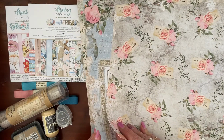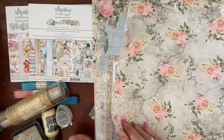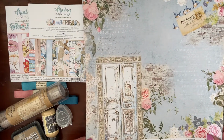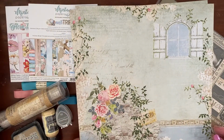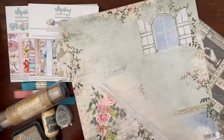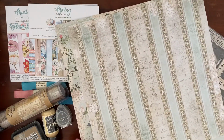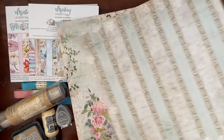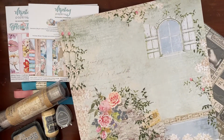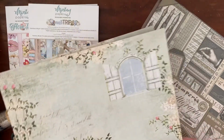I'm so glad. Do you know, I almost wasn't going to grab this because I've never really heard of Craft and You Designs before. I've never bought any of their products. But I am very glad I bought this now because this is really pretty and incredibly good quality. Because a lot of the papers are getting thinner and thinner these days. And that's not good when you want to try and make covers and things. But look at that beautiful window up there.